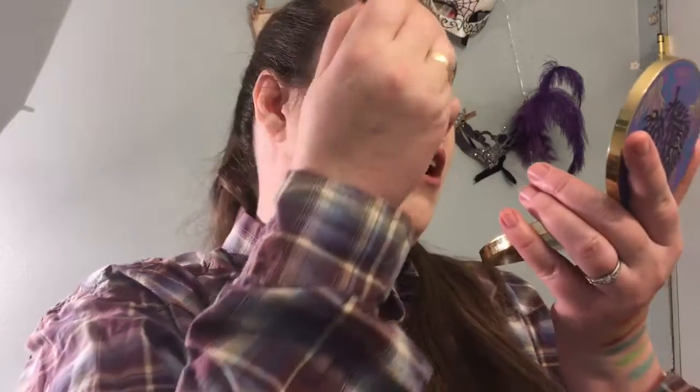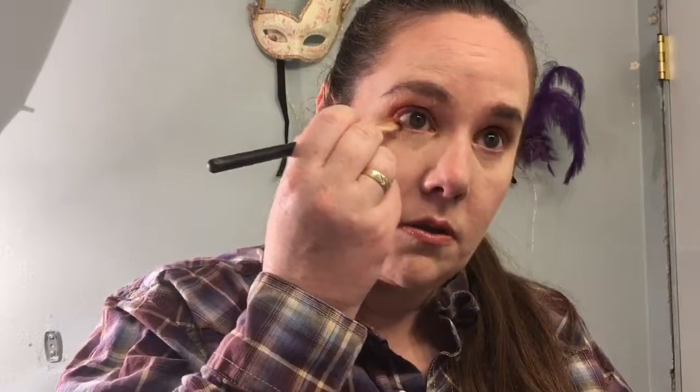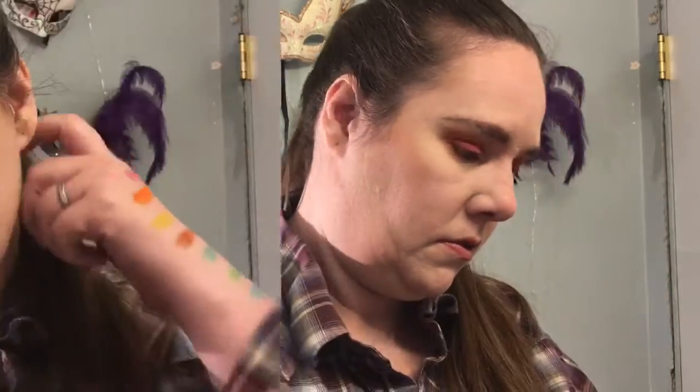You could have fallout with this if you're not careful. I'm not getting any fallout at all, but if you're overdoing it with your brush and you don't tap it off, you are going to have some insane fallout. Now shadows. The orange in the outer and then pink towards the center.